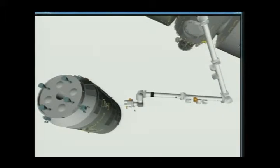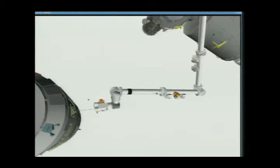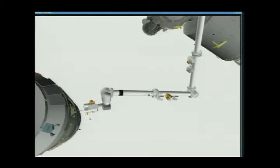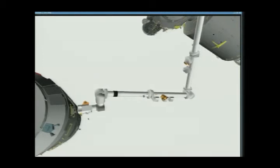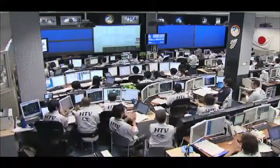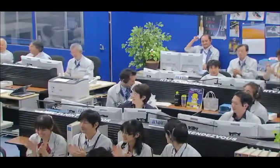The robotics officer here in Mission Control reports the arm in motion. The International Space Station now in free drift. 1 meter away from capture. Latching end effector over the pin. Capture confirmed at 6:22 a.m. Central Time. Grapple confirmed. The International Space Station and HTV-4 flying 260 miles south of South Africa.